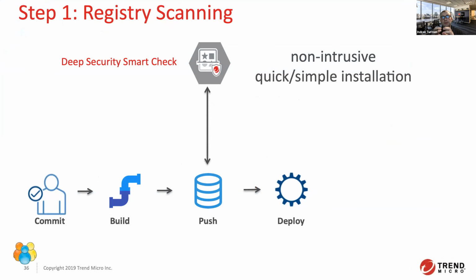But if everything is okay and you deploy this container and run it, the copy still stays in a registry, and we are constantly scanning that registry. If we get new threat intel, some new vulnerabilities or new malware which we didn't know yesterday but we know today, we alert you that here is the image which is running, but it has those vulnerabilities. So please fix them. Developers fix it, they replace the running one with a new one, and everything is okay.